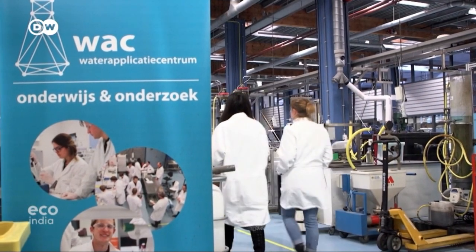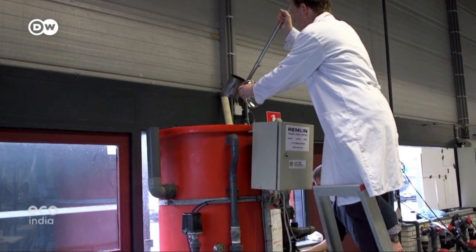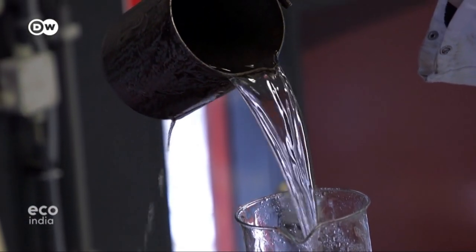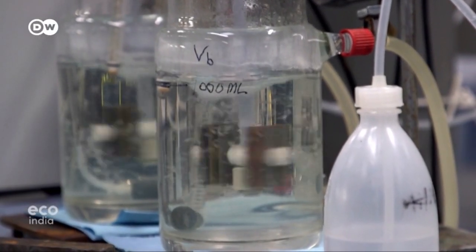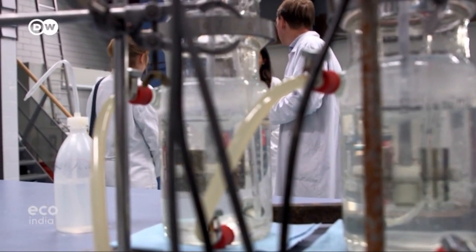Work at the Water Campus is funded in part by the companies developing the products, along with the regional government and European Commission, among others. Companies find the expertise to test and develop their ideas and products in international concerns and startups. It's a process that could normally take decades, but here firms are helped to speed that up.